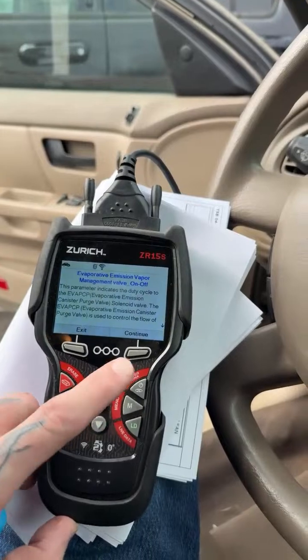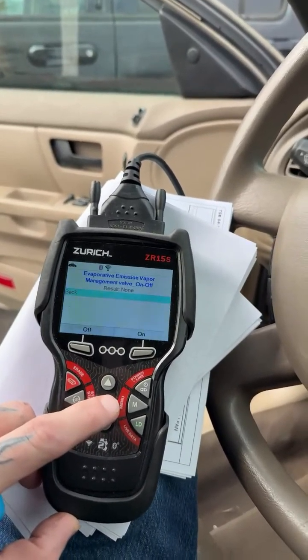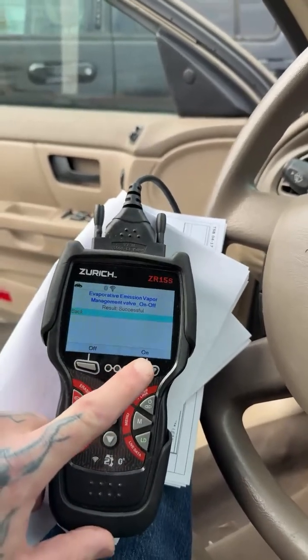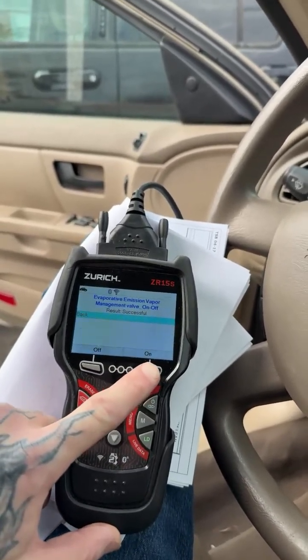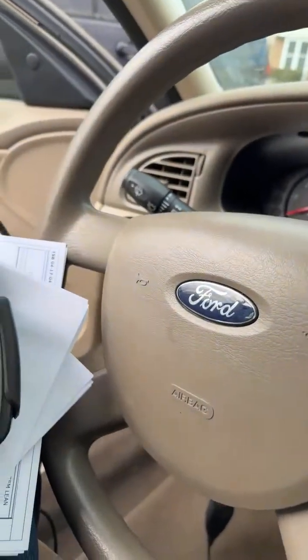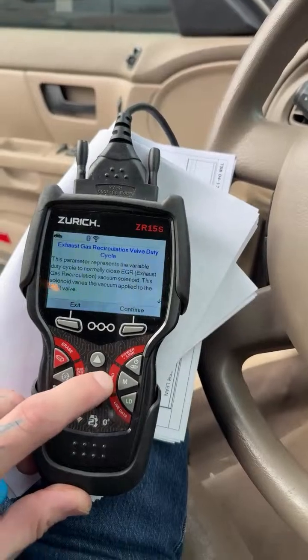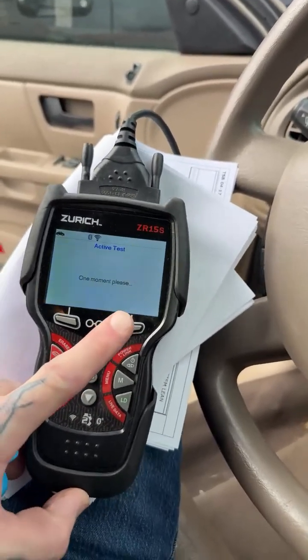On and off now. Try this guy. What I'm curious to do is try to run it after this and see what it does also. So you can hear it clicking. Listen over here. Can you hear that? Pretty cool. Wow. I can hear it going on and off, so even better. We can go back there. That means that's working good. Okay, EGR valve. You can hear that guy going.